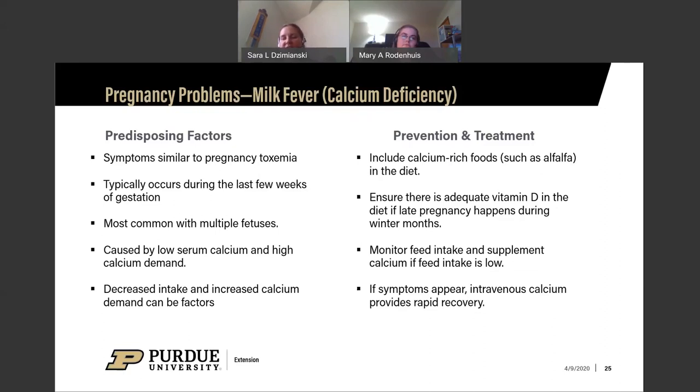So again, you have a heavy load of kids or lambs that have a high demand for calcium to be able to build their bones, and the mother just can't bring enough calcium out of her own bones to give to them, and she can't bring enough out of her diet, and so she has low serum calcium. And to prevent this, you want to make sure that she has calcium-rich foods such as alfalfa in the diet.